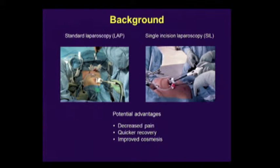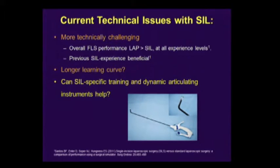Single incision laparoscopy has emerged as a potential alternative technique to standard laparoscopic techniques due to the potential advantages listed here. However, there are current technical issues that exist with a single incision technique. We and other groups have previously shown in a simulator setting that single incision techniques are more technically challenging compared to laparoscopic techniques. However, we don't know anything about the learning curve for single incision.